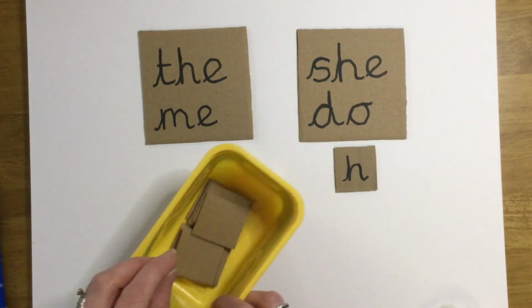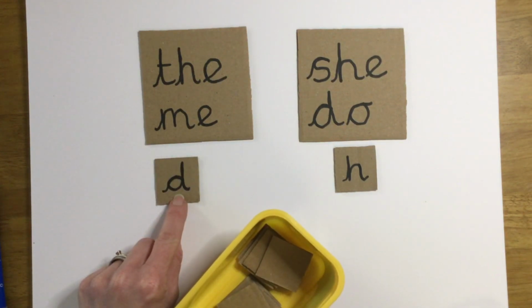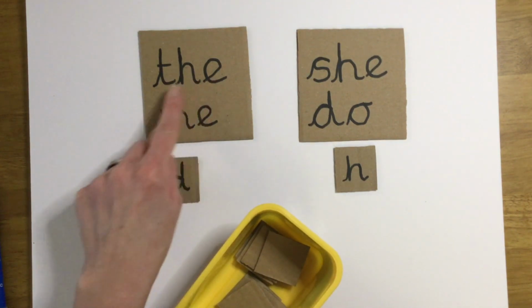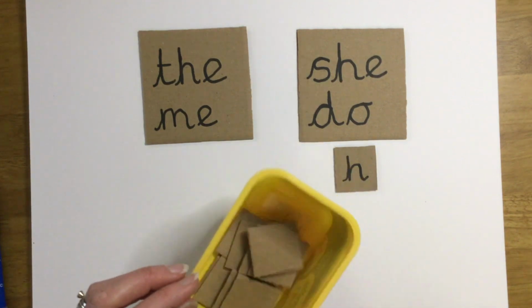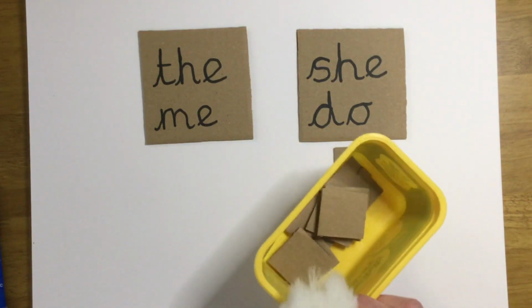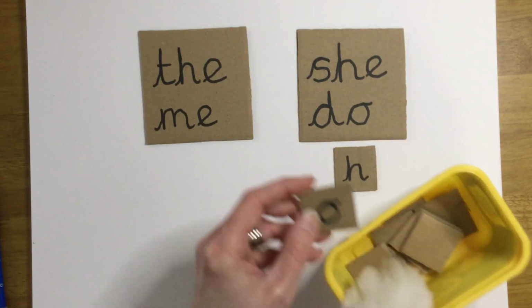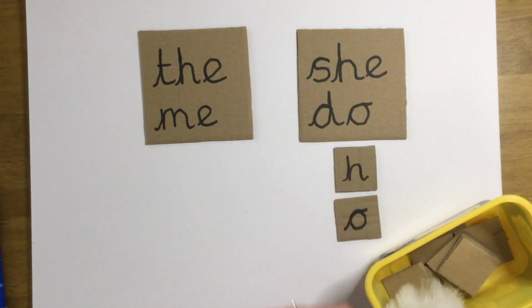So it's my go. Ooh, do I need a D? So we're recognising the sound, we're reading it, seeing if we know what it is, and seeing if it's in the words that we have. No, and I don't need that one. So let's shake them up. Let's let Lily have a go. Oh, let's help you out, Lily. Oh, you're doing well today, Lily. There's an O in do, so you're going to need that one in a minute.